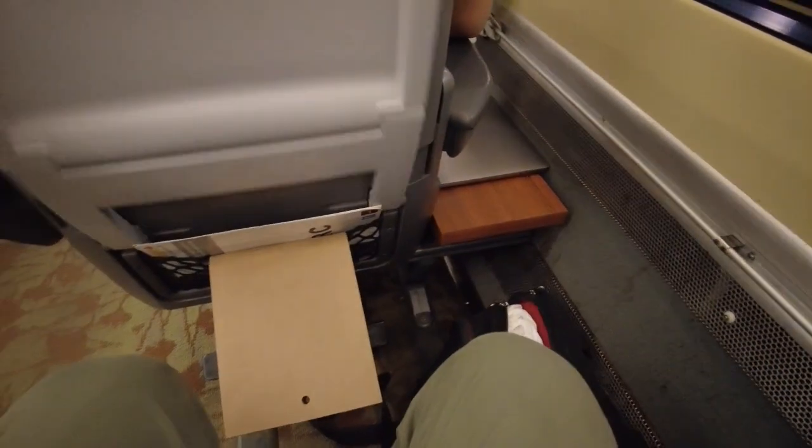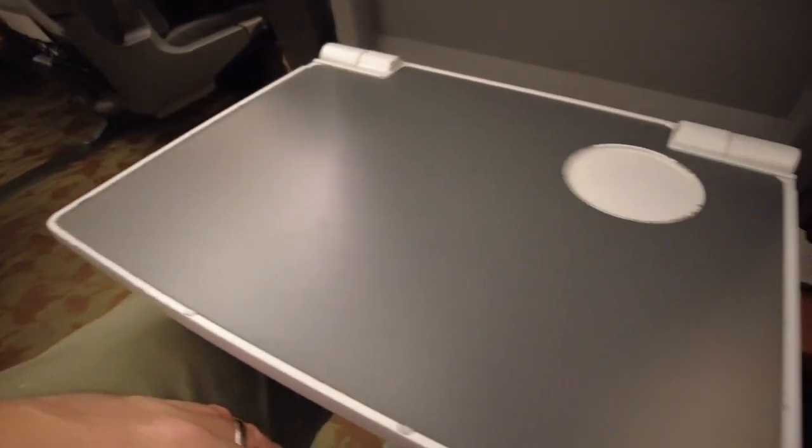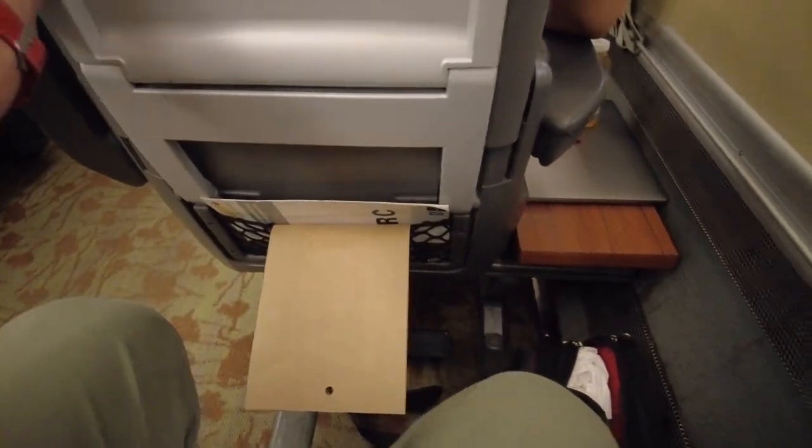In front of you, there is a seatback table that folds down with plenty of room for a laptop computer and your meal later on. And below your seat, there is a 110-volt AC plug.